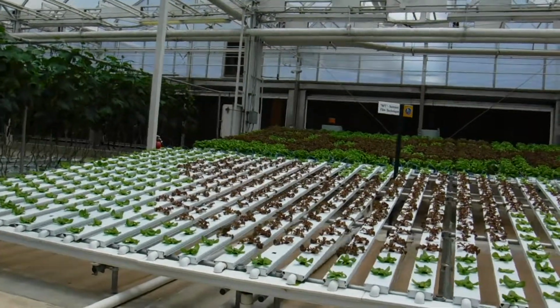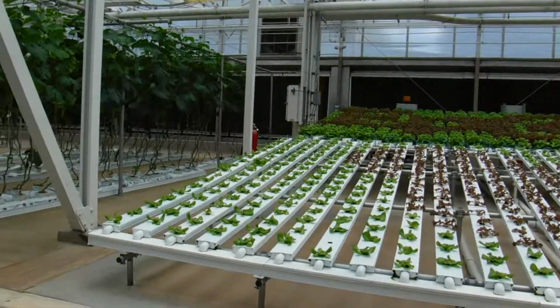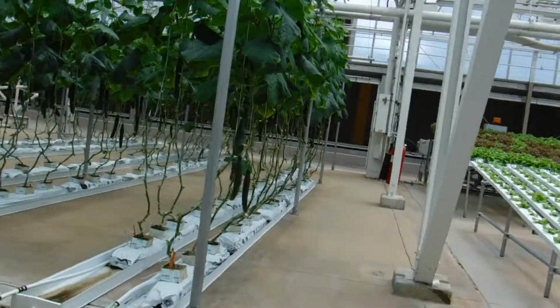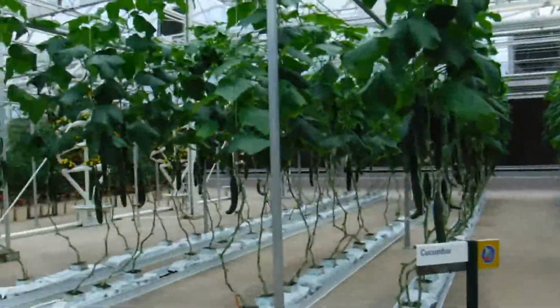What? They have it in the shape of Mickey Mouse. Nice. We'll see Epcot. Oh, I see. That's cool.